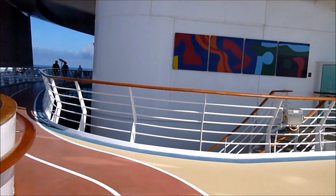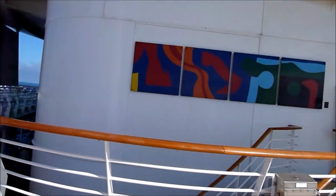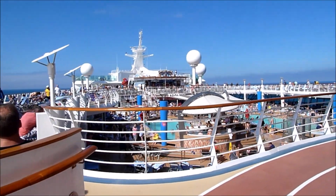As you can see, round the top end of this, that's what they call the running track. That goes around the entire space of deck 12. Across the top here, just around. Gives you a good idea. Let's see if we can get another view of the pool area.